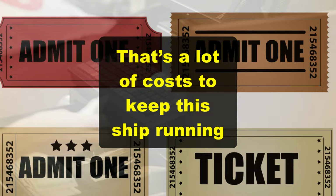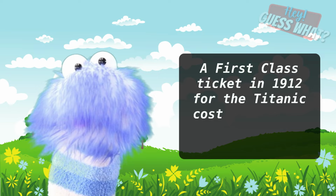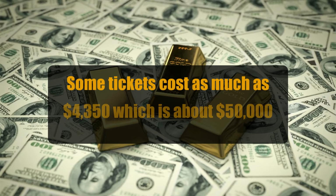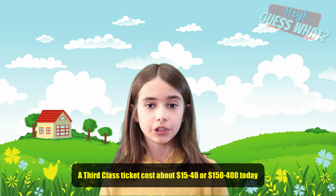So, that's a lot of cost to keep this ship running. So, they had to make up for it some way, right? We need money bad. A first-class ticket in 1912 to get on the Titanic cost $150, which is about $1,700 in today's money. And some tickets cost as much as $4,350 back then, which is about $50,000 today. A third class ticket cost about $15 to $40 or $150 to $400 today.